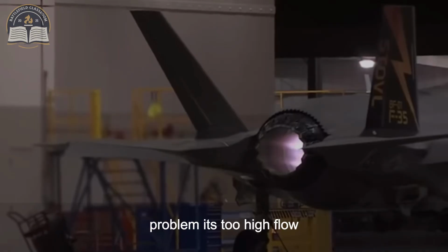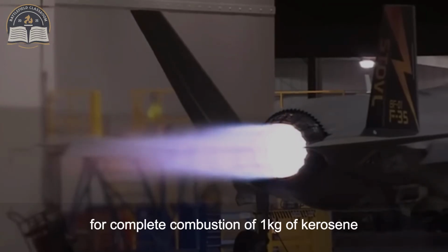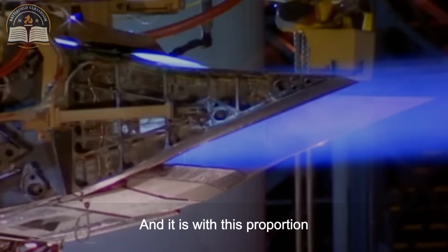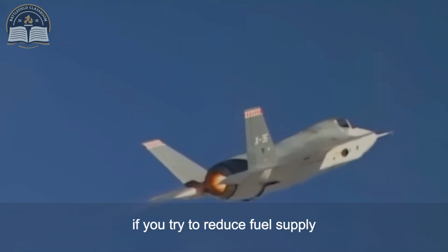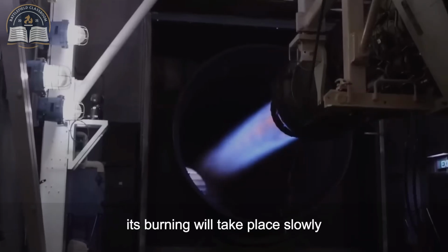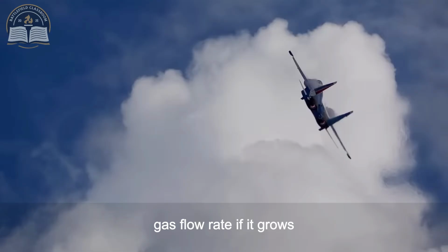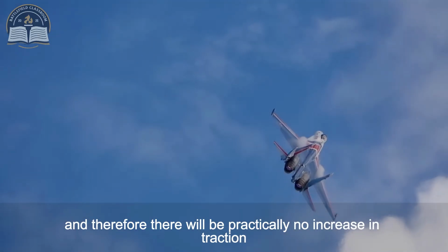But fundamentally, the problem is the too high flow, and it is not going anywhere. For complete combustion of 1 kilogram of kerosene, almost 15 kilograms of air are required. And it is with this proportion that the process takes place in the afterburner. If you try to reduce fuel supply, that is, impoverish the mix, its burning will take place slowly, unstably and at a lower temperature. Gas flow rate, if it grows, grows quite insignificantly, and therefore there will be practically no increase in thrust.